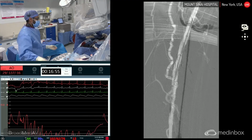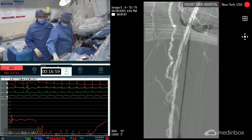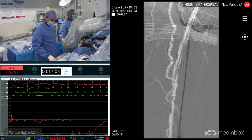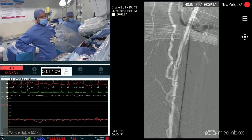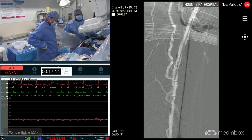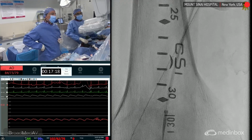Okay, go ahead, Ibrahim, deploy it. So while Ibrahim deploys it, obviously slow throws, and really be judicious. Have a dry gauze in one hand, a wet gauze in the other hand, whatever you want, and then go ahead and just deploy it. Because once you deploy it, there's really no coming back to make it look better. There you go. That's pretty good.